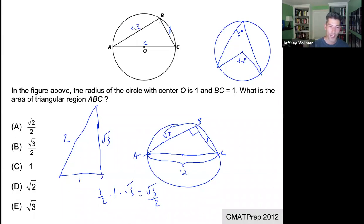And if you took the area of that, 1/2 times 1 times something less than 2, that would give you something less than 1. So it couldn't be C, D, or E. So when it comes to geometry problems like this, you can often estimate as well. So answer B. I'll try to come back around to the special right triangles a little bit later, towards the end.